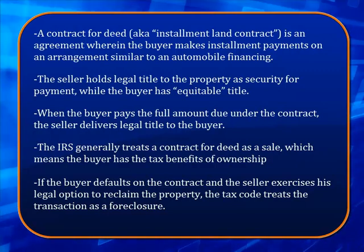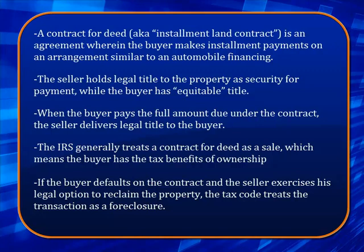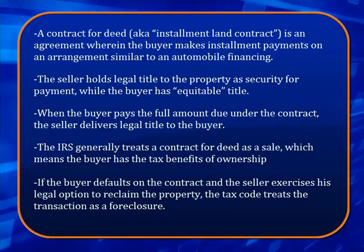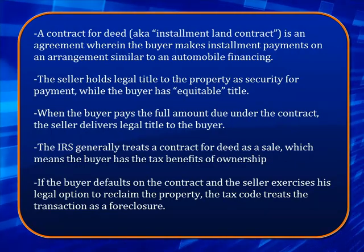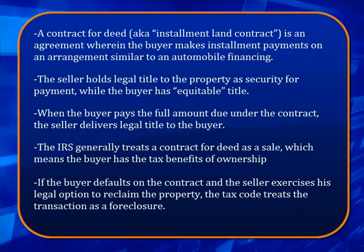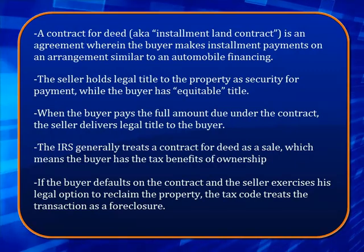Equitable title gives the buyer the right to live in the property, improve it, rent it, and otherwise enjoy all the benefits of home ownership. However, since the buyer does not have legal title, he or she cannot use it as collateral for a home equity loan. Although in some states banks will lend against an equitable interest in a contract for deed.